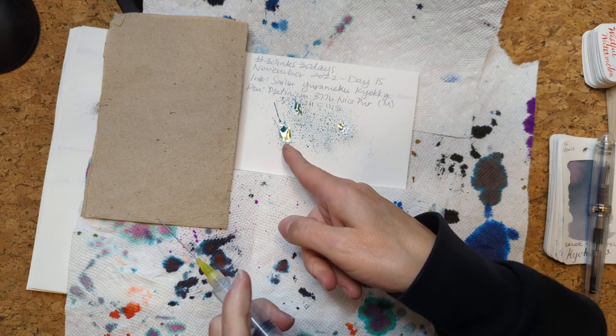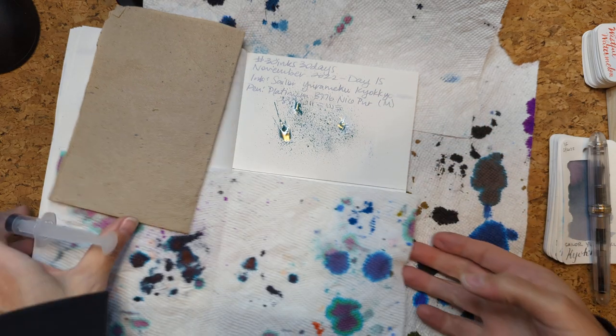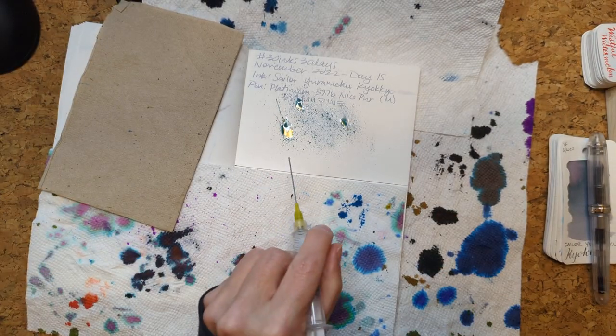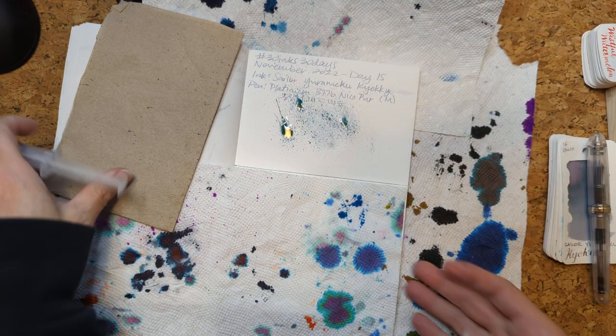Wow, see, look at how blue that is compared to the purple. Do you see it? You've got to see that, right? Let's do more. I've completely covered up the words.